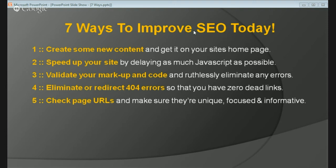And it also goes a long way to helping you get indexed and get ranked for specific keywords and key phrases on specific pages. And what I mean by focused and informative is that Google will take the page URL, and that's part of what gets rendered in its search engine ranking pages, the SERPs. So the more informative you can make those page URLs without keyword stuffing and all that terrible stuff, the better it's going to be when that page actually gets displayed in Google search results.